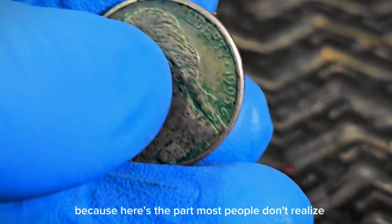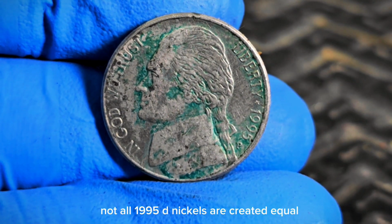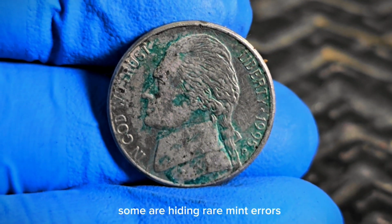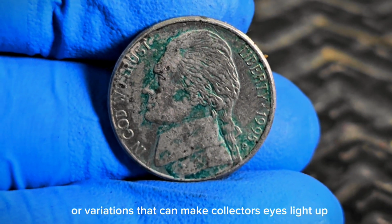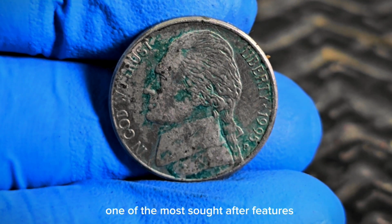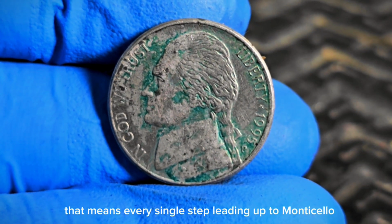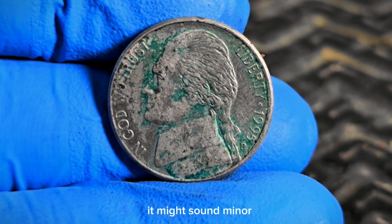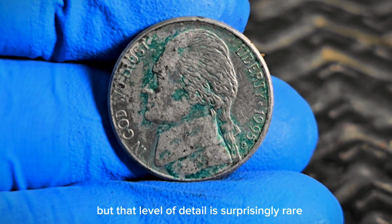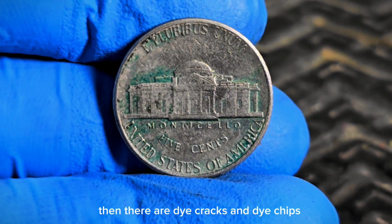Because here's the part most people don't realize. Not all 1995 D nickels are created equal. Some are hiding rare mint errors or variations that can make collectors' eyes light up. One of the most sought-after features is a full steps variety. That means every single step leading up to Monticello is clearly visible and perfectly struck. It might sound minor, but that level of detail is surprisingly rare, and it sends collectors rushing to grab them. Then there are die cracks and die chips.